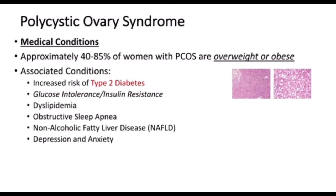Again, a lot of these women also suffer from depression and anxiety. And because, as I mentioned before, they have menstrual irregularity, they can often have anovulatory infertility. If you're amenorrheic, you typically have anovulatory infertility. They don't ovulate properly, and they become infertile as a result.